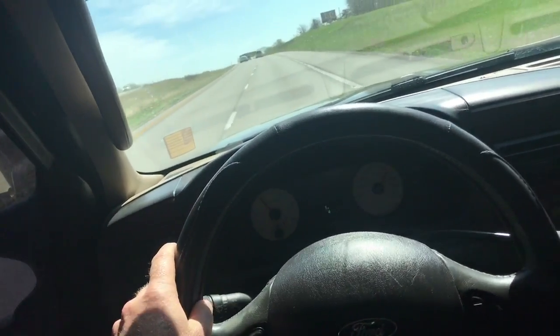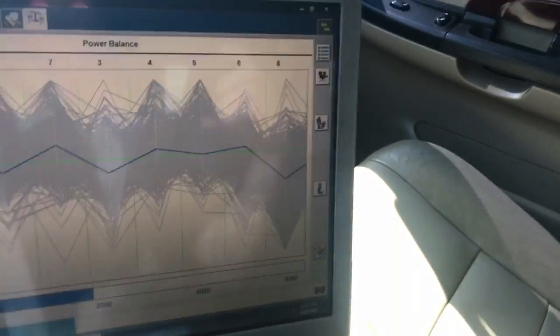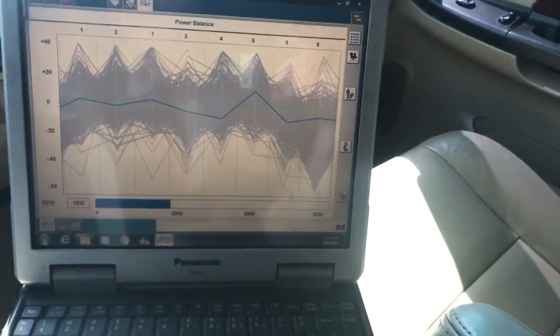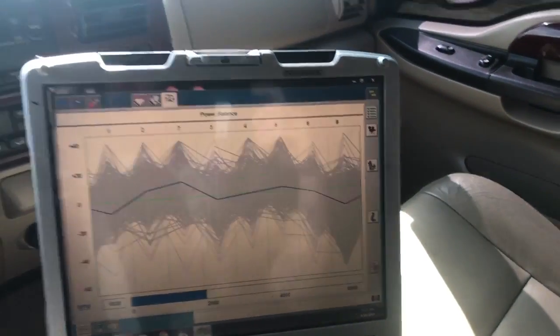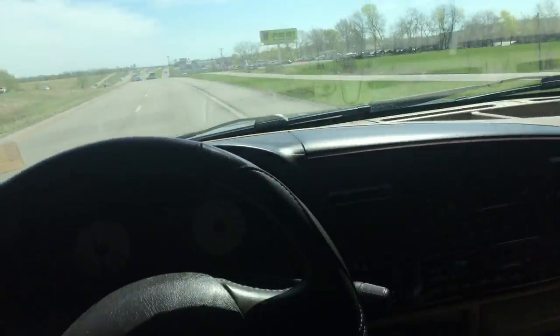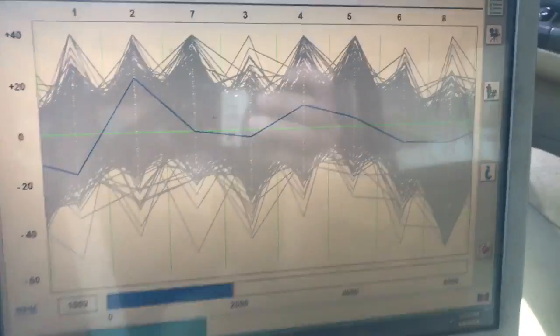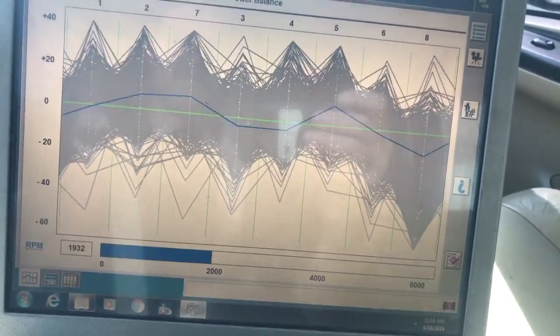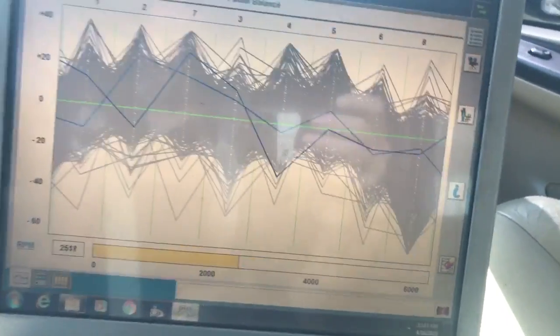I'm just trying to feel it. Oh yeah, that misses number 8 for sure. Let's see if I can. That is hard to see. The sun is shining right in. Windows are dark. Hang on. Okay, let's do it again. Going up. Oh, just downshifting.